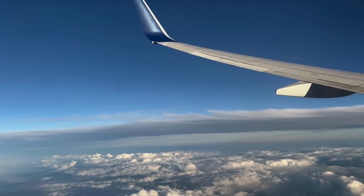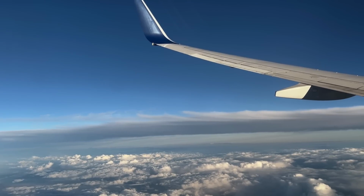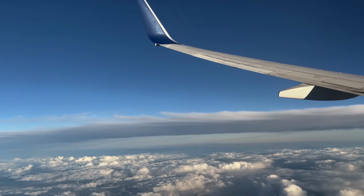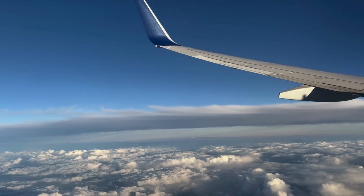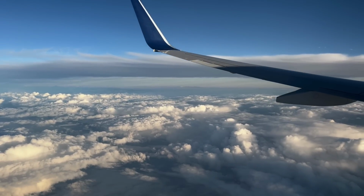Daytona Approach, Delta 2299, passing 1867 via the Thor 3 Delta. Delta 2299, Daytona Approach, roger. Daytona altimeter 3020. You can expect the visual runway 7 left. 3020, 7 left, Delta 2299.